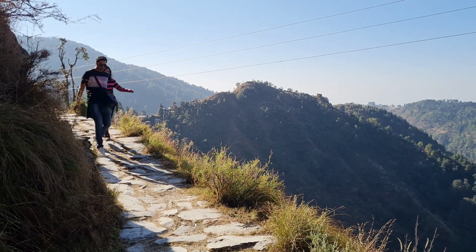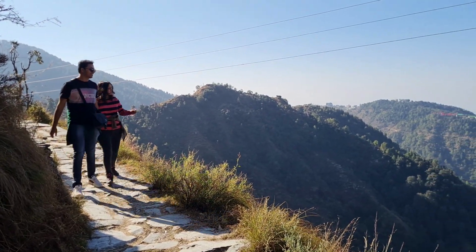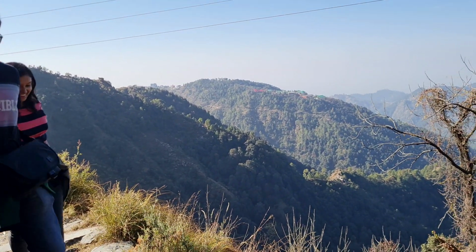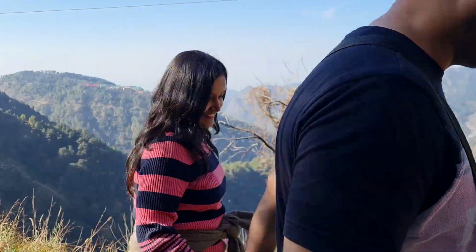The sky is blue and the air is fresh. I have fallen in love with the mountains. People living in the mountains are so lucky.